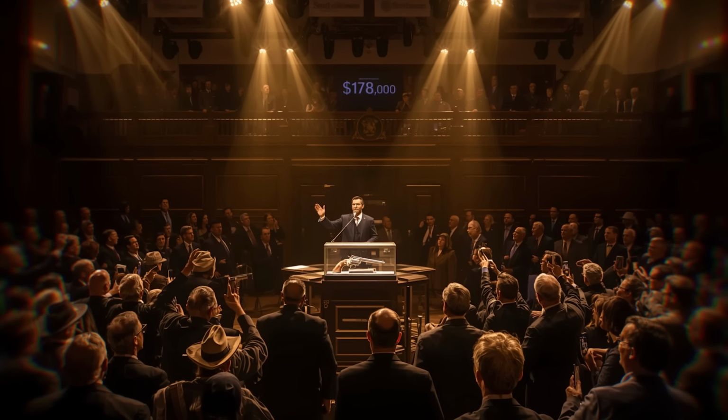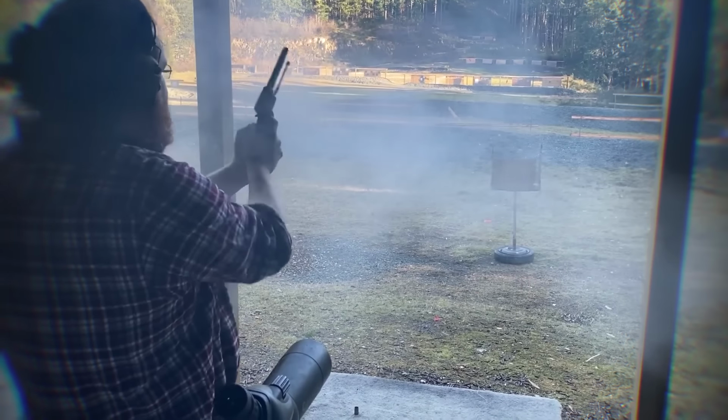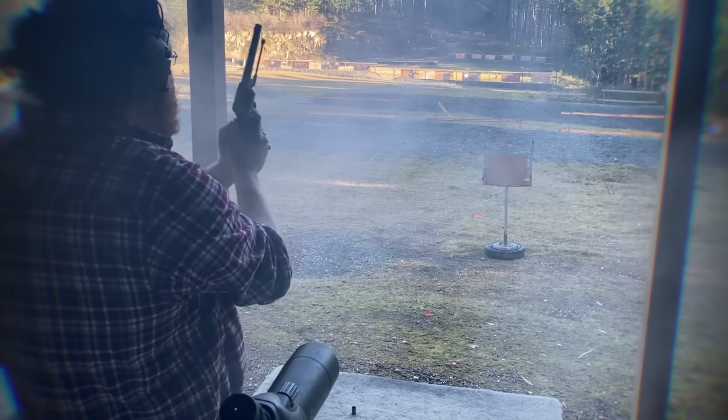$178,000. But do you think this was the peak of Wild West revolver rarity? Wait until you hear about the weapon that was literally one of a kind.